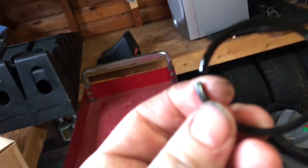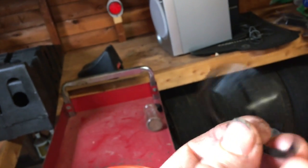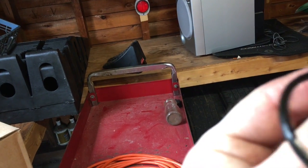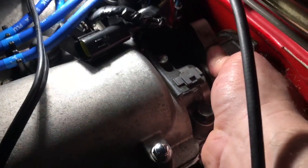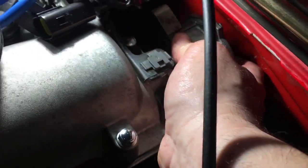Let's take a look at that seal. Where's my phone? It fell down somewhere. Oh, there you are. Okay. Here's the old seal. Yeah, it's good and brittle and hard, and it definitely was leaking. It's beyond its prime. So, I'm just going to clean this up a little bit, and then we'll put the new seal on. All right, the new seal's on the part and oiled, as it should be.